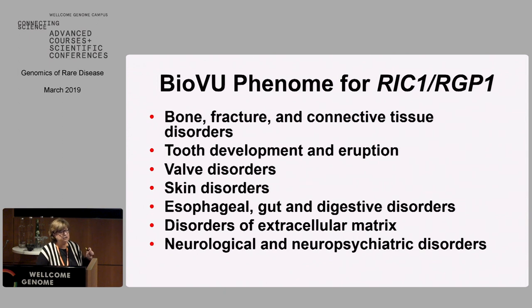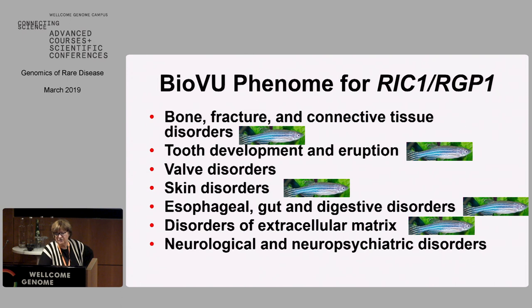subjects that we looked at, but the bigger the sample size got with genome interrogation, the more neuropsychiatric disorders we saw associated. And there is a brain extracellular matrix as well, and so this is a potential model now for looking at some of those kinds of things. They went back to the zebrafish, and they also see evidence of connective tissue disorders.